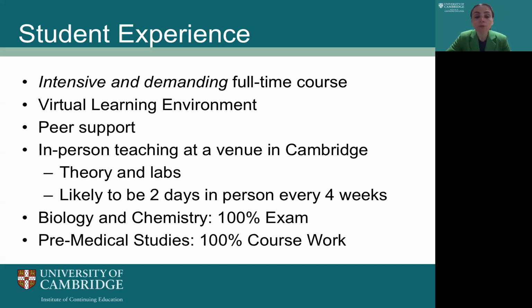When we do in-person teaching, as mentioned, at the Faculty of Education in Cambridge, we will make sure that we will have some group activities where you can engage together with one another, and also to mimic a little bit of what medical schools are requiring of the applicants.